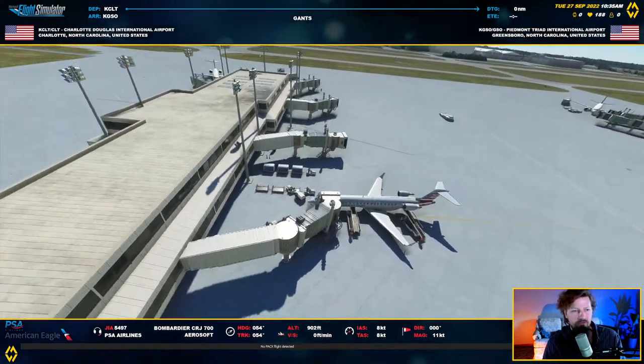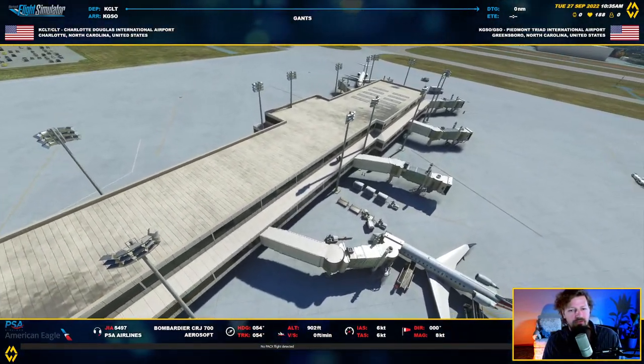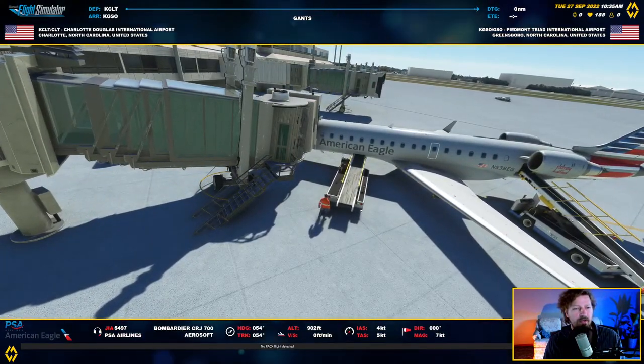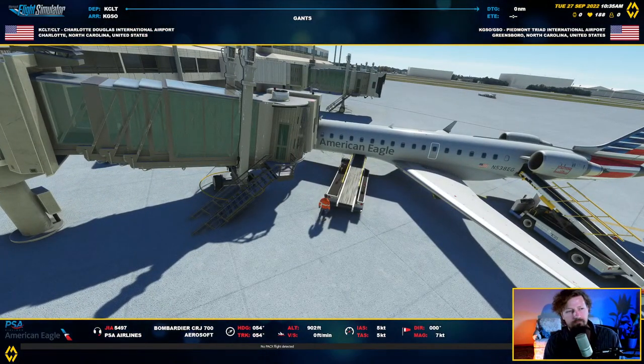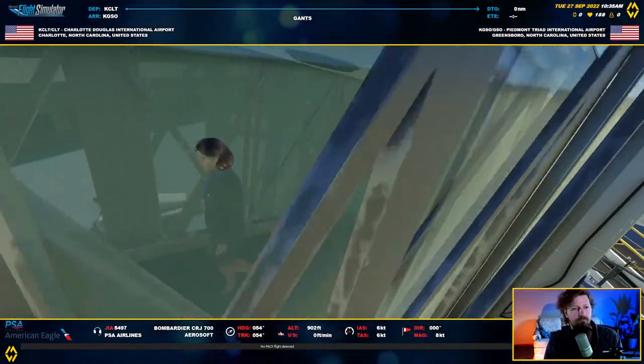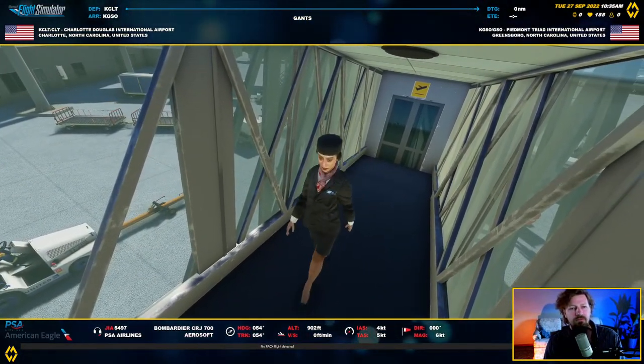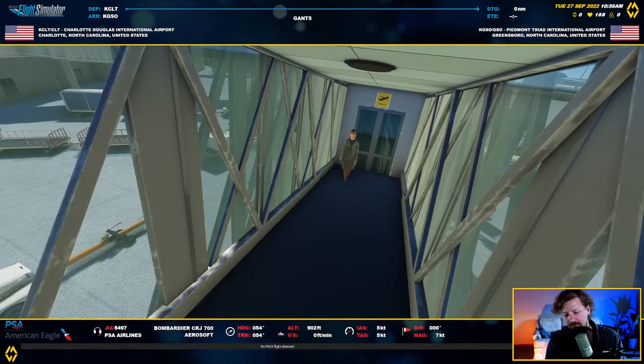Where the heck is the cargo? We're not going to unload the cargo. Maybe not. There's the crew. I'm morphing through the doors.